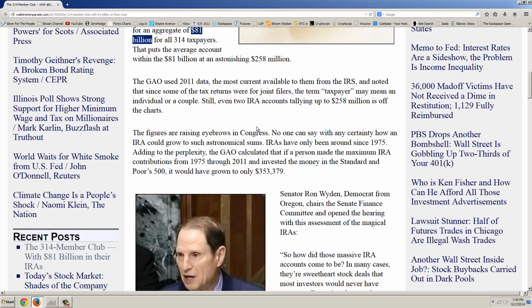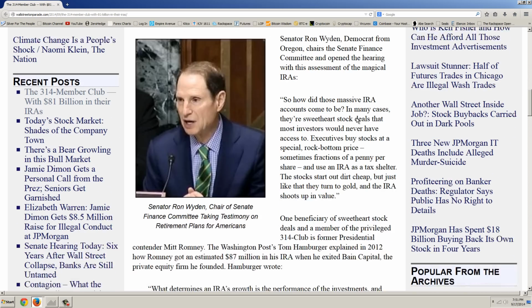The GAO used 2011 data, the most current available to them from the IRS. Really? The most current data from the IRS is from nearly 4 years ago. And it noted that since some of the tax returns were for joint filers, the term taxpayer may mean an individual or a couple. And it goes on.